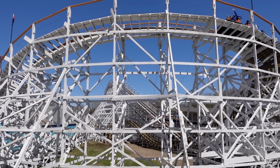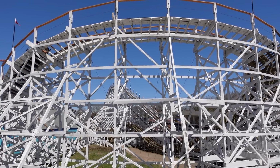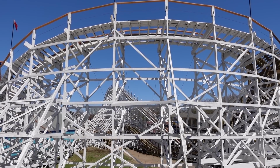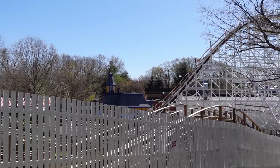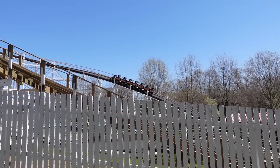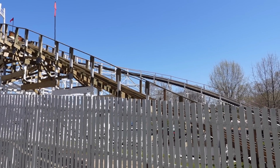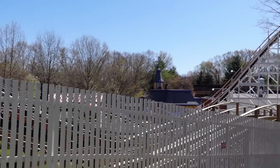The old sections have white track and orange handrails. The latter was because the park's mascot at the time was Garfield. Meanwhile, the new sections are entirely brown. They could not be painted at this time because they were recently fabricated, but the park will paint them in a year or two so they match the rest of the ride.